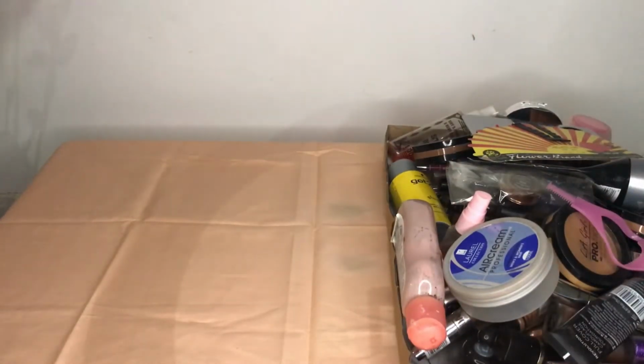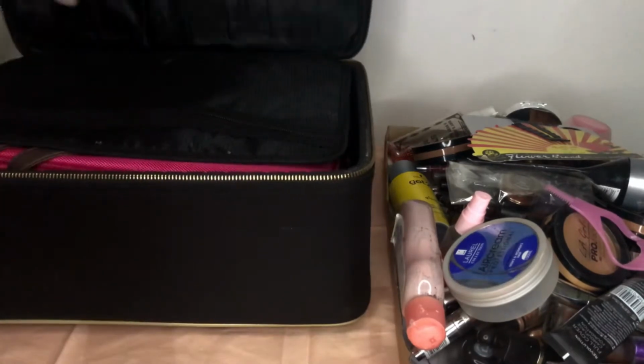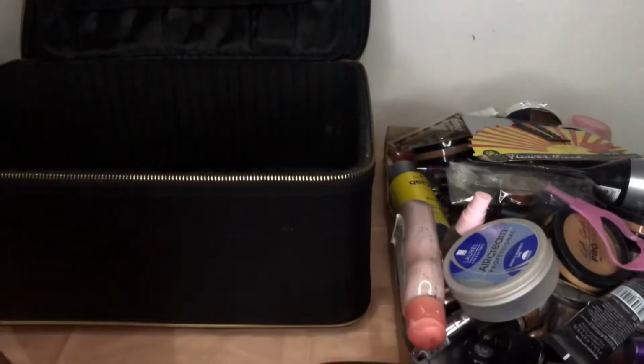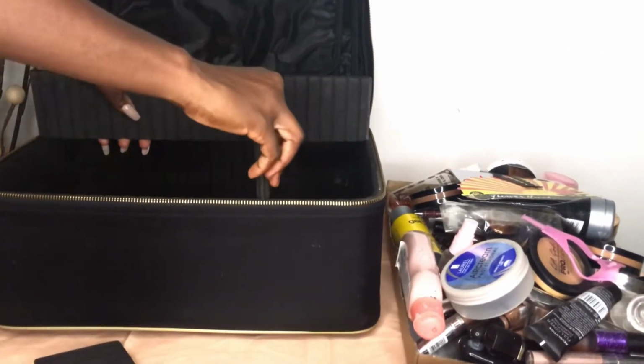So straight into today's video, we'll be packing up my makeup bag, and I just wanted to show you guys how I pack my bag and actually some of the stuff I have in my bag. This is more or less pretty much the things I need on hand.